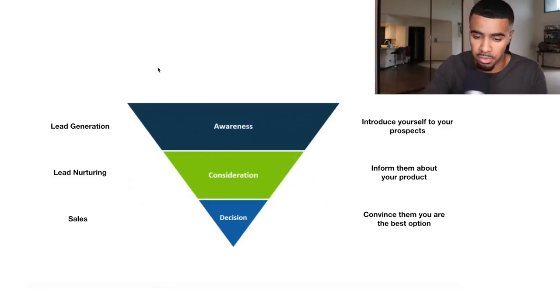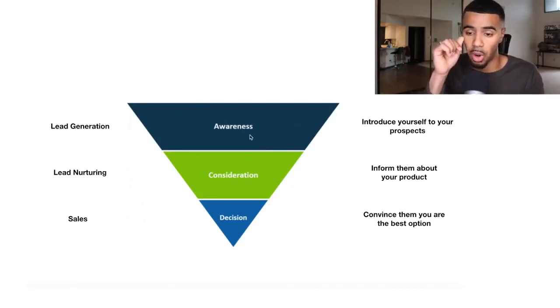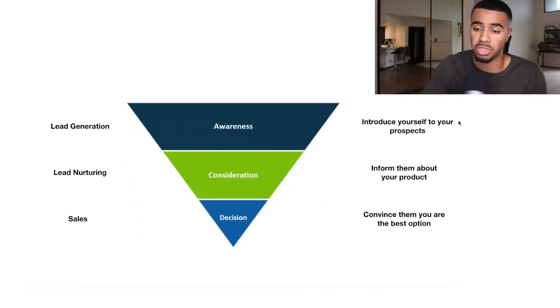There are basically three stages to a marketing funnel. Right here you can see you have awareness, which is the top of the funnel. These are a bucket of people that have never seen you before. They don't know who you are. This is when you're first introducing yourself to them. The main purpose of the top of the funnel is to introduce yourself to your prospects. Typically, you're not getting many conversions here. This is the first interaction people have had with you, and there's a specific way to market for people that are brand new to you.